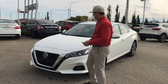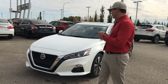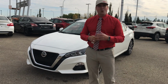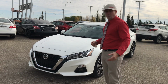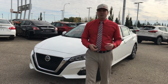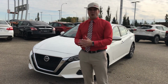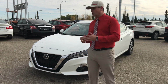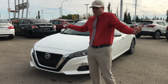So this is the SV trim, which is a midline trim for them, and when they get to the midline trim, it is actually insanely well equipped. Value for dollar, you will not find a better vehicle with more equipment, standard all-wheel drive, and the kind of power that this has for the money. So when I said power, it's got a really awesome 2.5 liter 4-cylinder engine that gets 182 horsepower. Now that vehicle gets insane fuel economy. So if you're looking for something that can hold the road, still drive pretty sporty, look super sporty, have a ton of room, and be able to tackle the winters, this is one for you for sure.